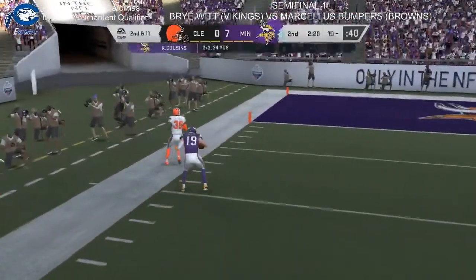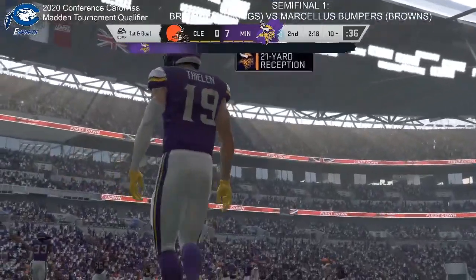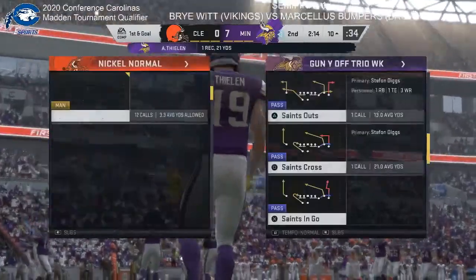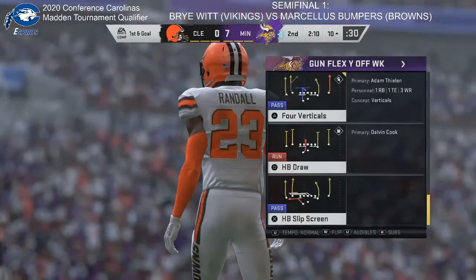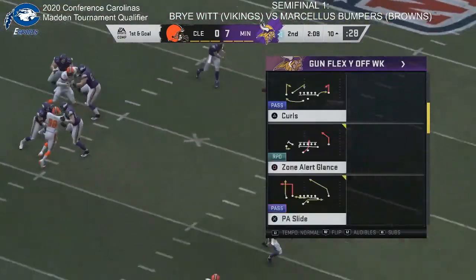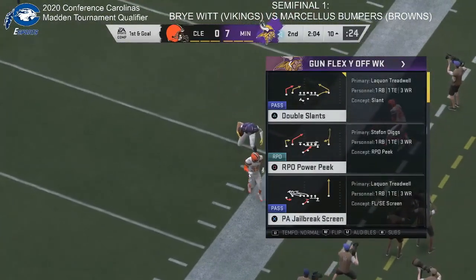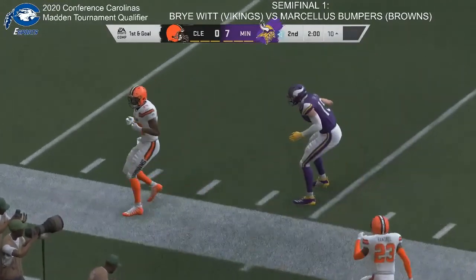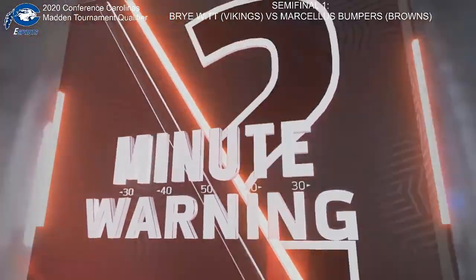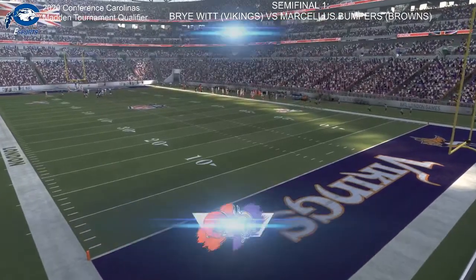That one into the hands of Thielen, complete. And a nice gain of 21 yards. Two minutes on the clock, second quarter, 7-0 ball game.